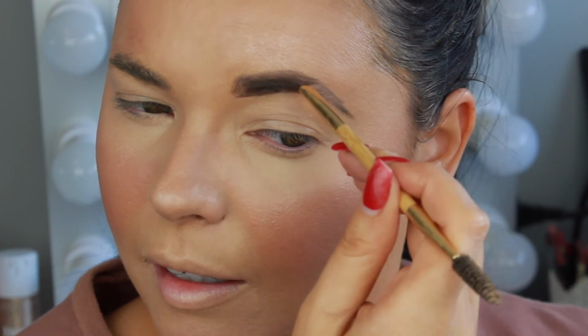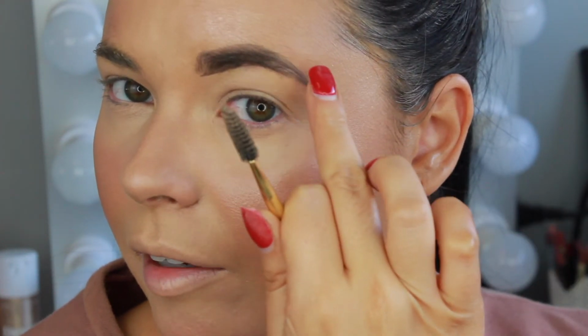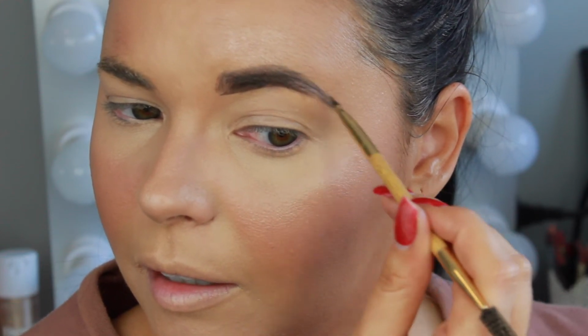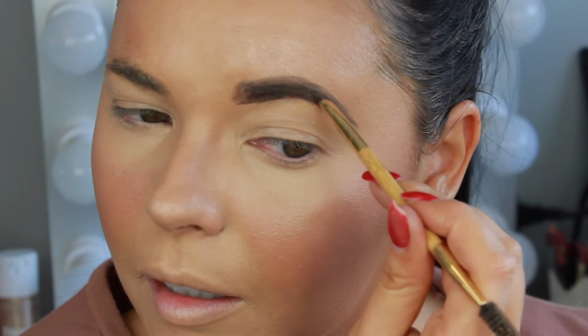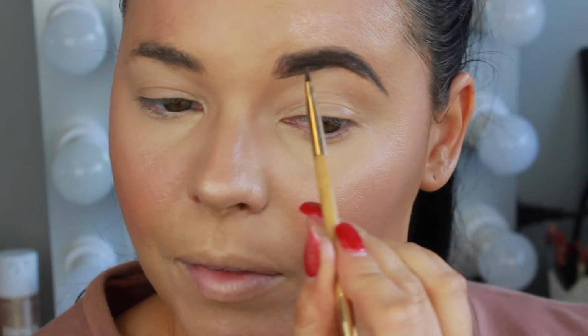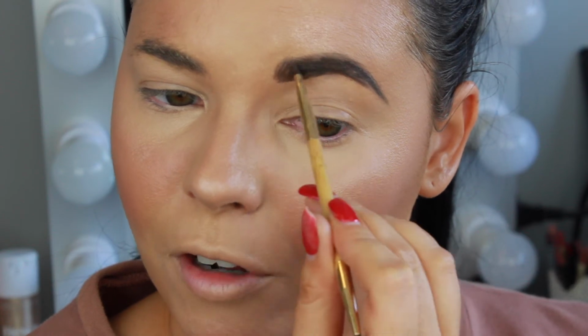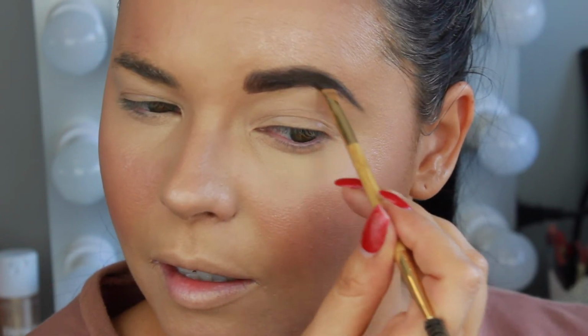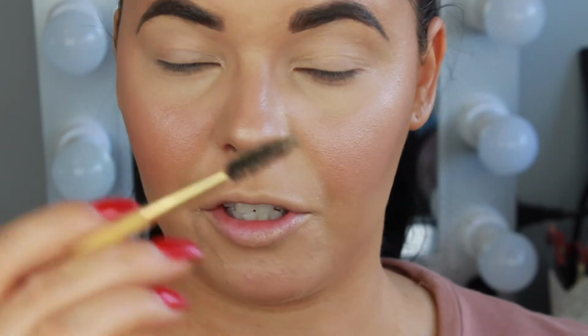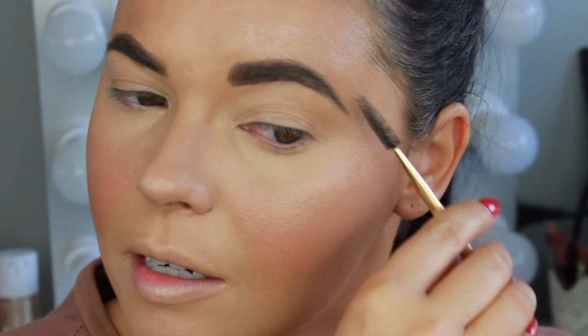And then I just go in and fill in the centre of the brows. I use a little bit more pressure towards the end because I do have some sparser areas along here. So you want to add a bit more colour. And then at the front, I'm just going to turn my brush and do little flick motions just to follow the natural shape of my brows. And then just using the spoolie to once again brush through the brows and just brush through the product so it's nice and even.